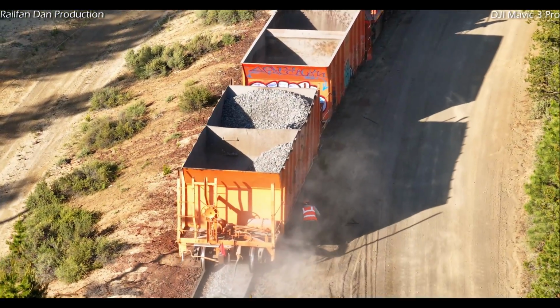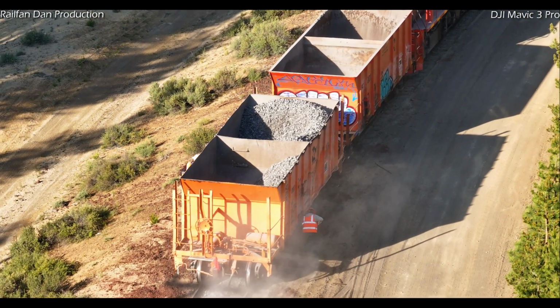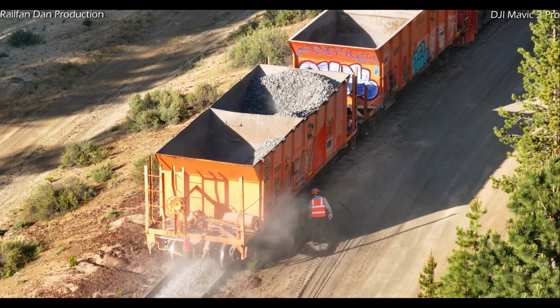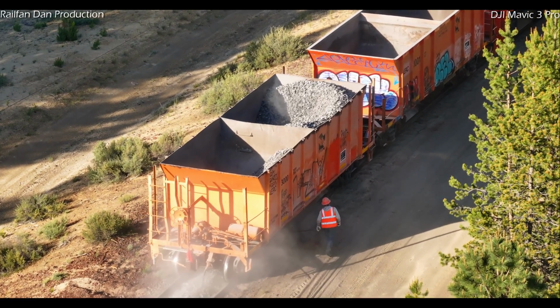Continuing to dump ballast now with Luke in the orange hard hat working the ground. He had asked that I get some footage of him at work, so I spent quite a bit of time with the camera on him. He also let the rest of the crew know it was just a railfan who was filming so they wouldn't get suspicious of someone spying with a drone.